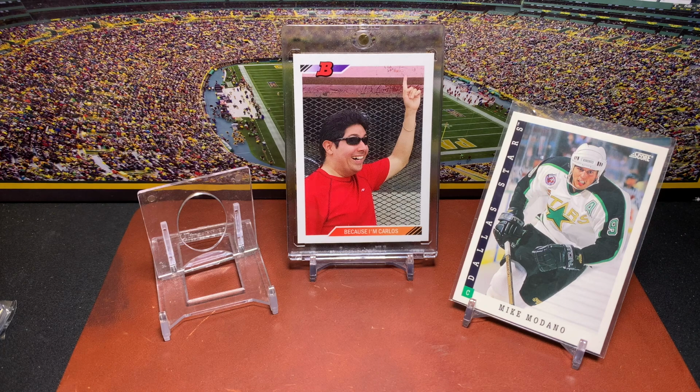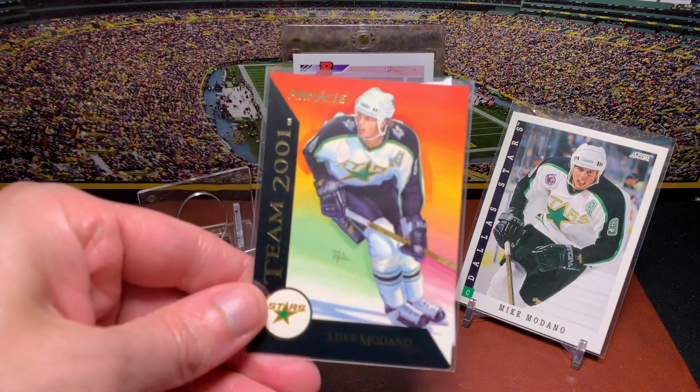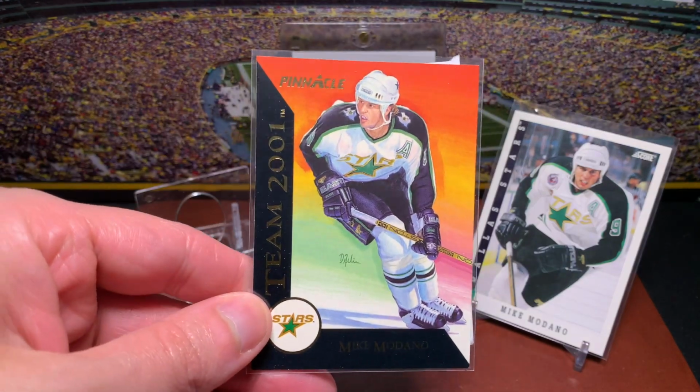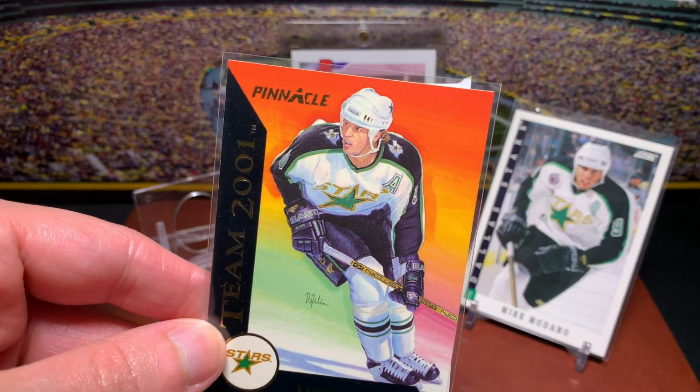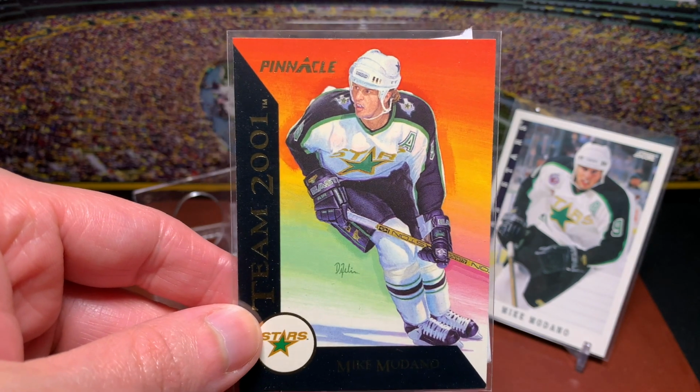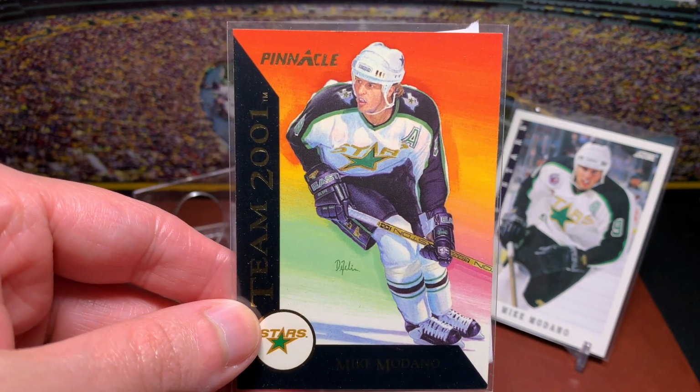Okay, so this is Pinnacle Team 2001. So this is the French version. Pretty self-explanatory. I did like that on some of these Pinnacle ones, you can see the little shoulder crests there. So you can already tell the transition is happening as far as the images are concerned, even though this is drawn.